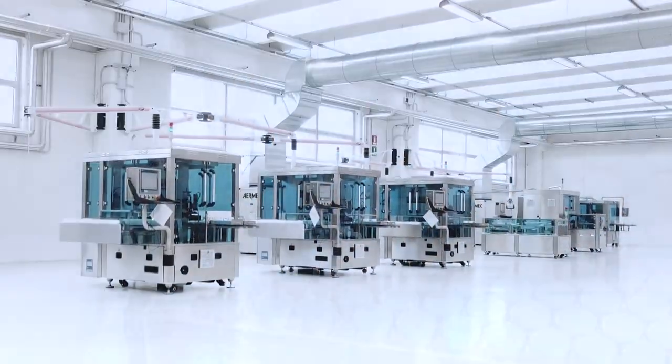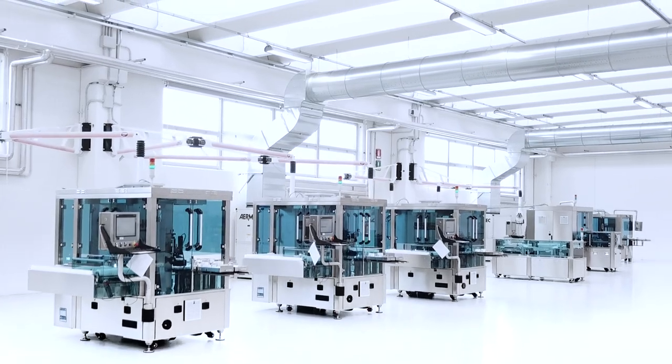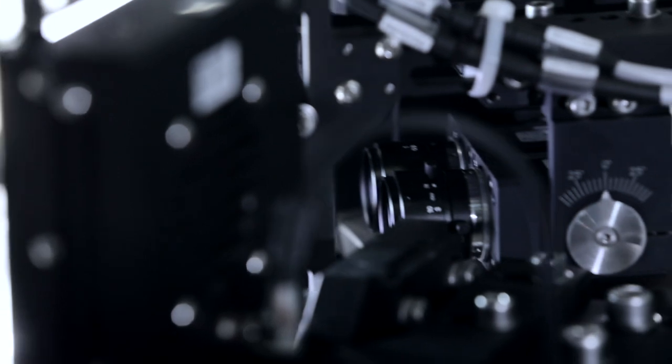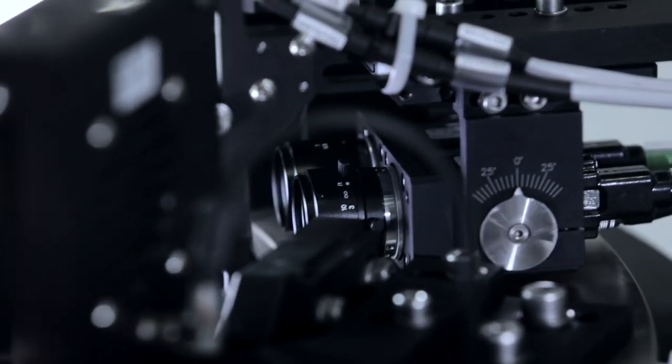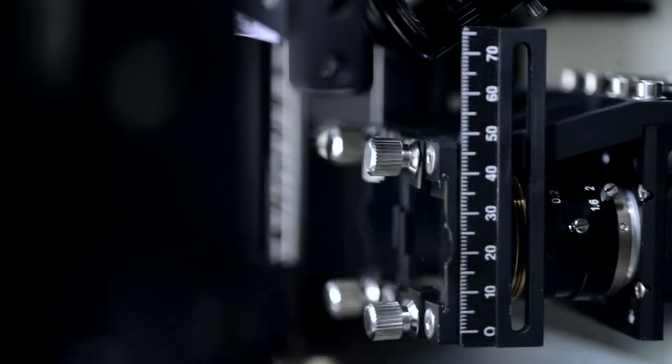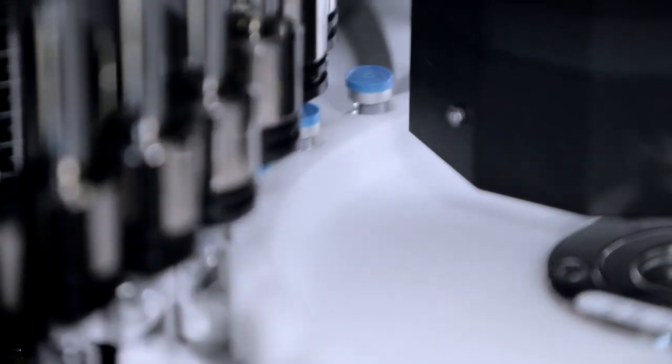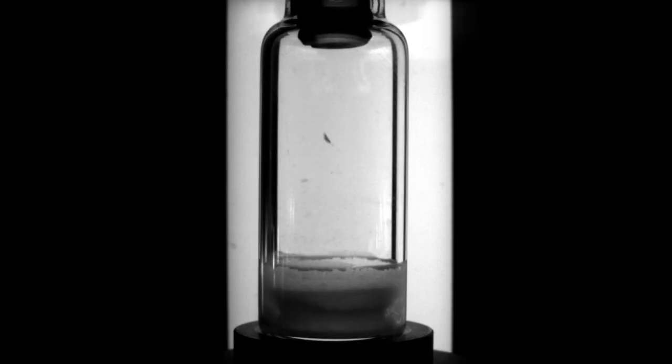Lyophilized products and containers are 100% inspected by tailor-made vision systems designed to meet the most exacting pharmaceutical standards. The inspection of the cake surface and any cosmetic defects is at the heart of all Brevetti C.E.A machines. Container integrity verification completes the range of fully integrated solutions.